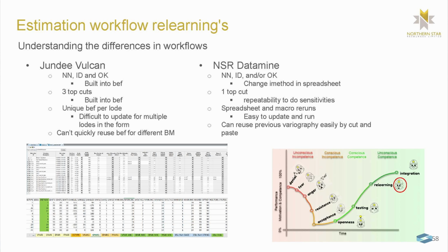In the Datamine workflow, we can update the spreadsheet, rerun the macro, meaning it is very easy to have different sensitivities and compare them. Integration stage, my favourite stage.